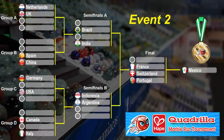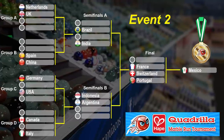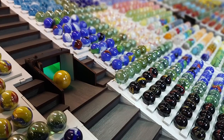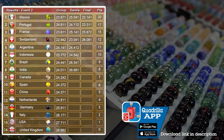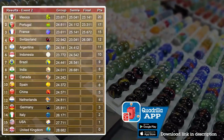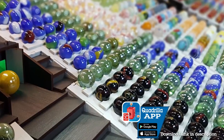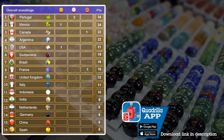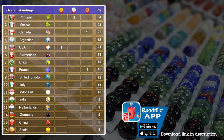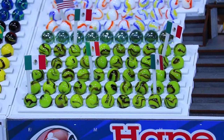Mexico crowned our gold medal winner for the second event here of this tournament, as they will grab the second gold, their first medal. The event results: Mexico, Portugal, France, Switzerland, and Argentina. All the way down, as we said, the U.S. gets the final spot. UK did not pick up a spot, and now here's our overall standings. It's a 10-point lead early for Portugal over Mexico, and Canada in third.